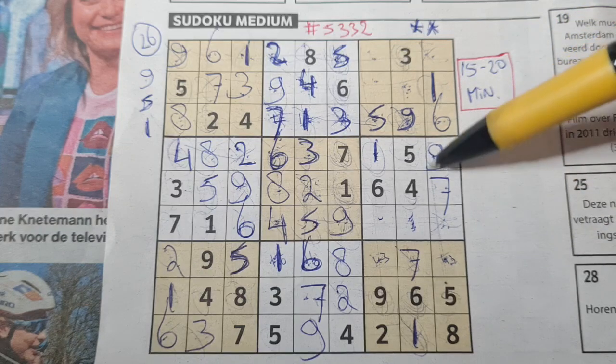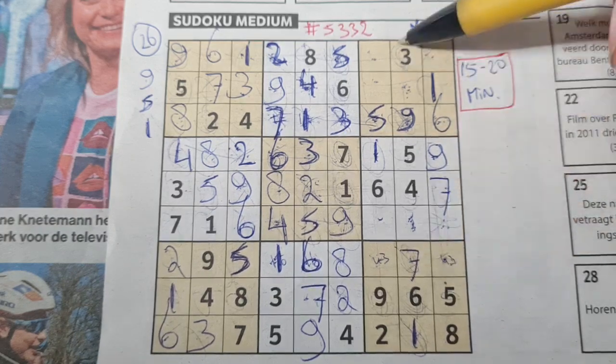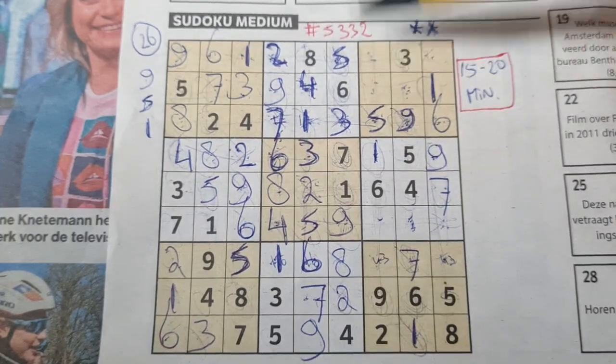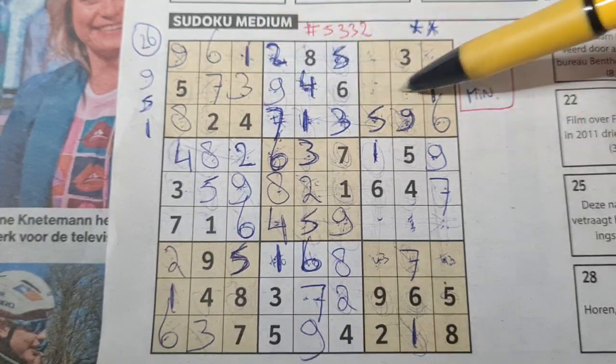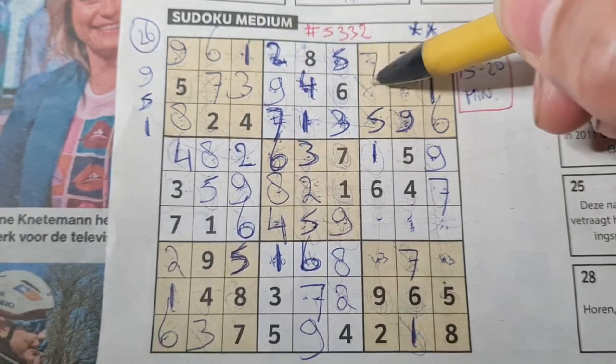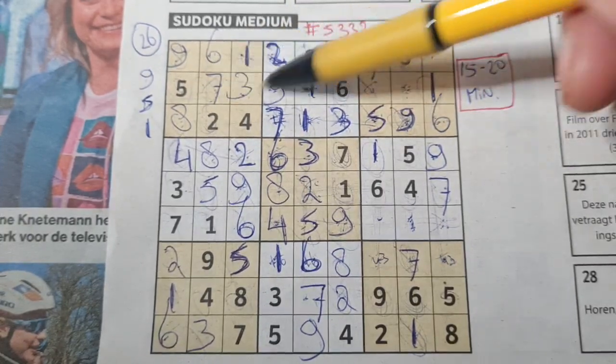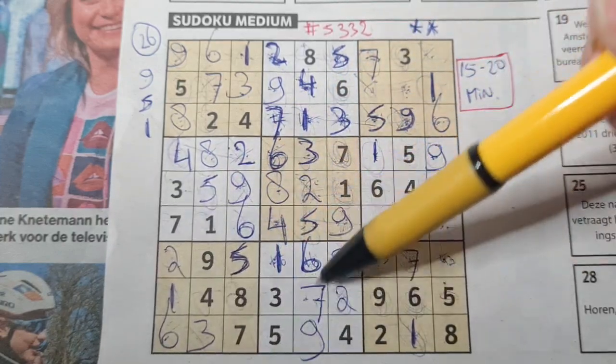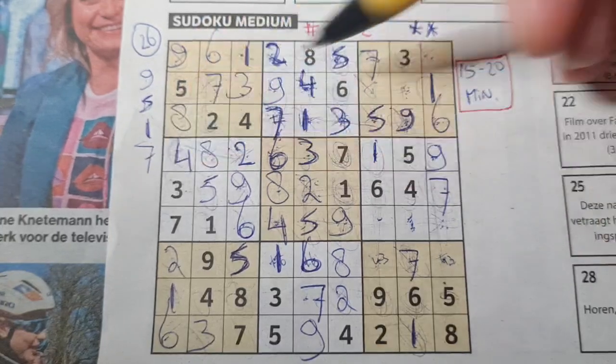About the 7 in the last column, the 7 in the column next, so in that column, only 2 places left for the 7 to be here, or there. We see a 7 in the second row, so no 7 there, 7 should be there, and all the 7s are used, I can see. Digit number 4, number 7.